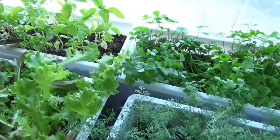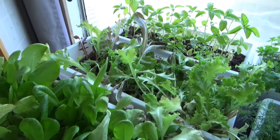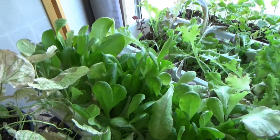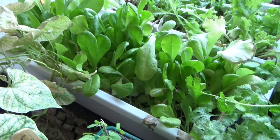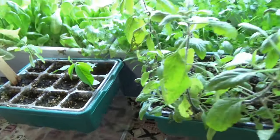Oh, I really love artichokes, and I love letting some of them go to flower, because they really attract the bees so beautifully. Oh my goodness, they love that purple artichoke flower.